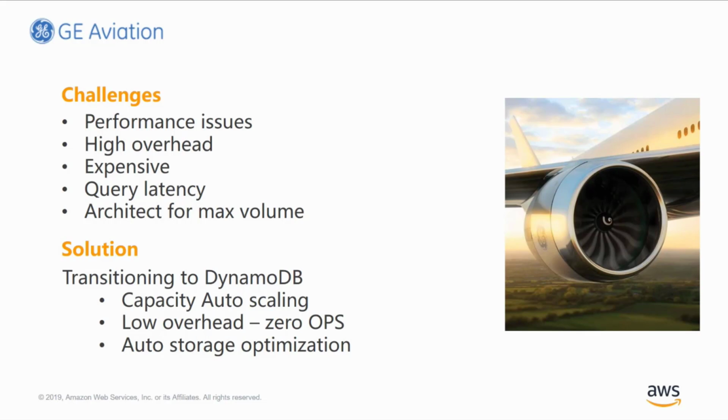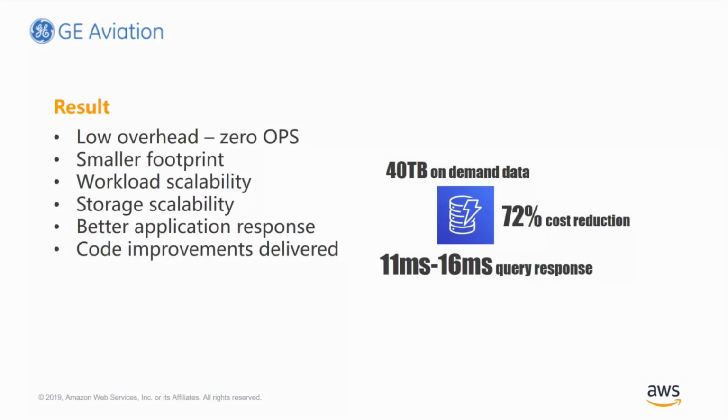After dealing with those issues for a while, the team decided to move to Amazon DynamoDB. They instantly saw performance improvement. The most appealing thing for them was that DynamoDB scales automatically based on their demand. No more compute or storage over-provisioning. They also realized it requires nearly zero maintenance: no OS patching, software upgrades, or server provisioning.